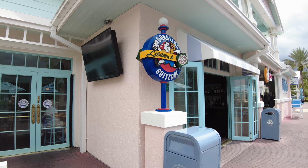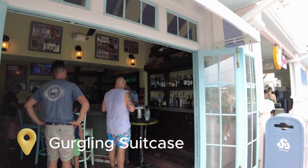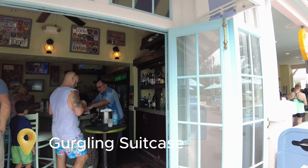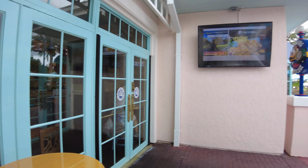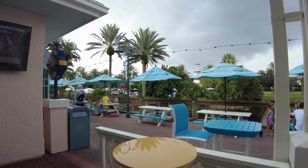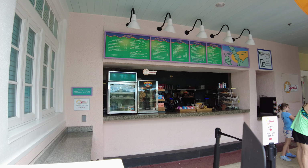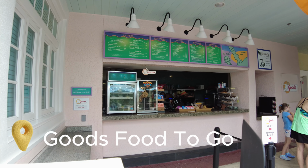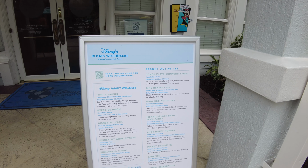Let's go take a look at the pool and the bar, the Gurgling Suitcase. Okay, there's the Gurgling Suitcase. It's just a bar with just a few seats. This is a cute little area outside the Gurgling Suitcase. They've got a TV and stuff out here, and the pool's over here. You can bring your food over. And this is where you can get food to go. Key West Cuban sandwich. Mickey waffles. Yum.